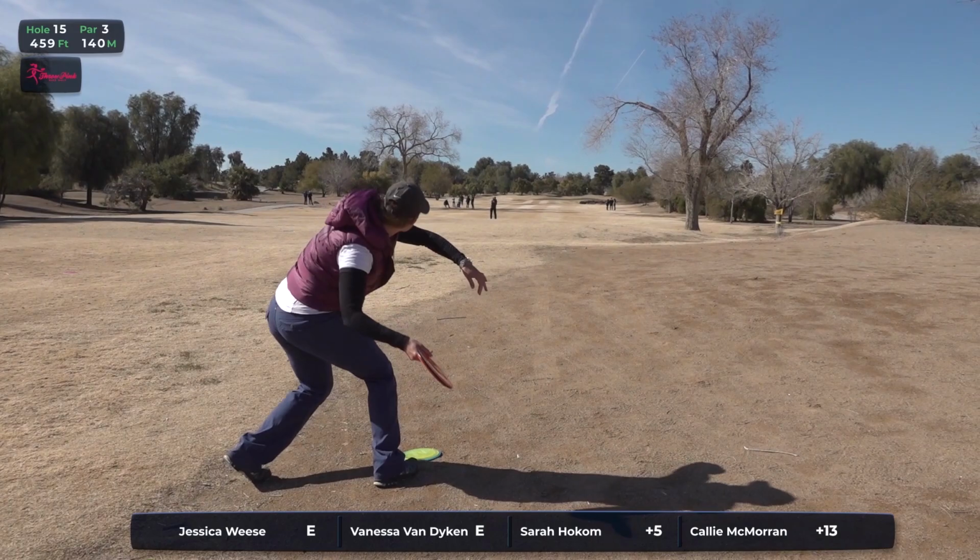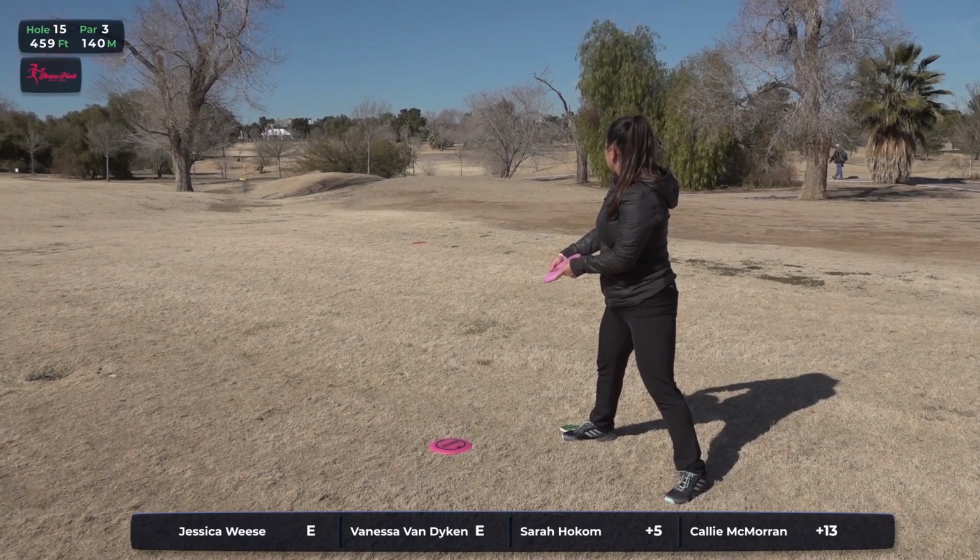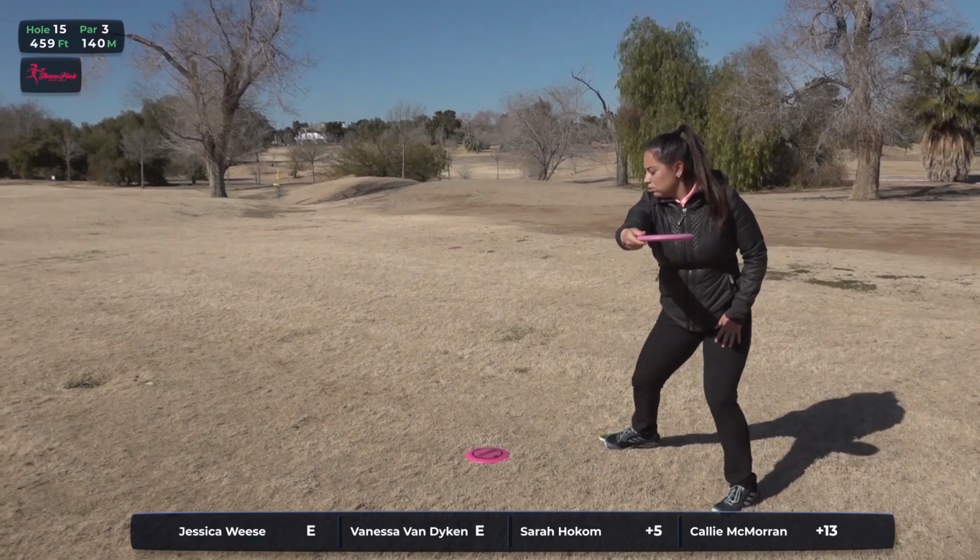Sarah from probably about 150 feet. Comes up just short, but she's still within probably 20 feet. And after seeing the back-to-back bogeys on 13 and 14, you're looking at the score to see that Weese and Van Dyken are all tied up.